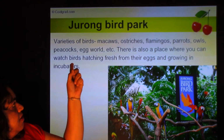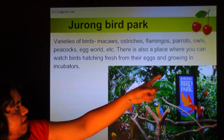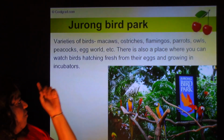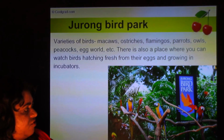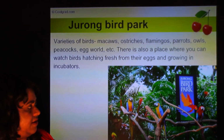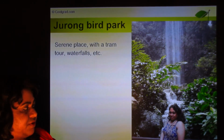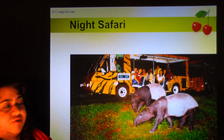Jurong Bird Park. There's a lot of interesting birds there. There's macaws, ostriches, flamingos, parrots, owls, peacocks, and there's an egg world where you see birds hatching. There's a place where you can watch birds hatching fresh from their eggs and growing in the incubators. There's varieties of birds, and it's really calm and serene, and there's waterfalls, and that's a picture of me at the Jurong Bird Park, near a waterfall. It was a really nice place to be in. And there's a tram tour which takes you around and stuff.